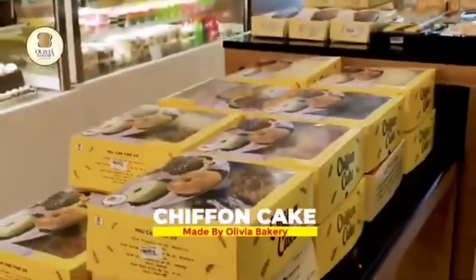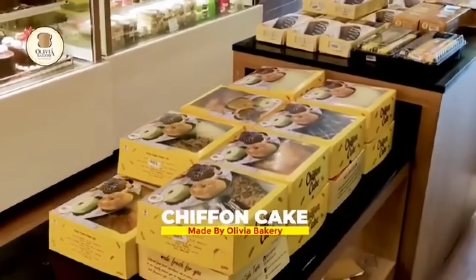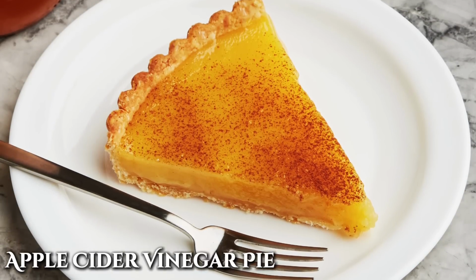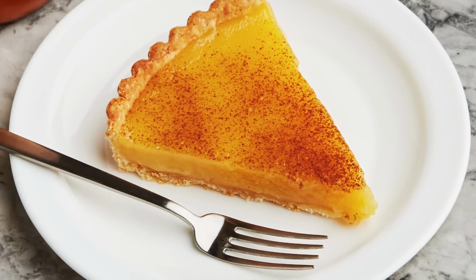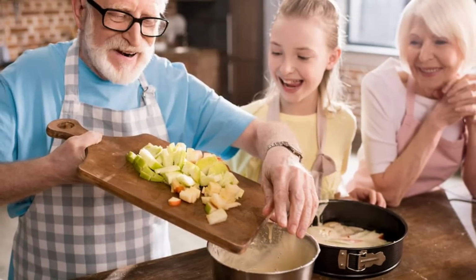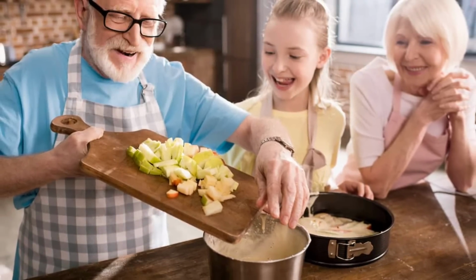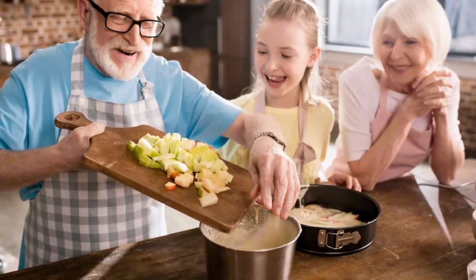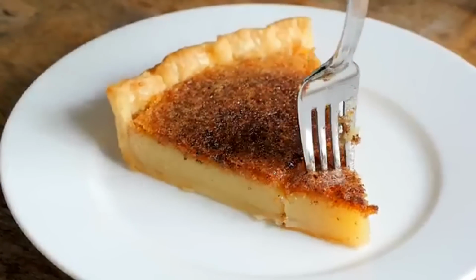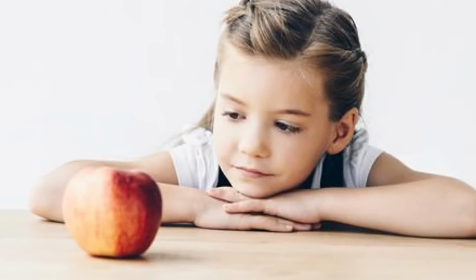This was a pie you could find both in bakeries and in the homes of your family as you would visit, but there was nothing like a fresh chiffon pie right out of Grandma's oven. One blessed thing about the hand of a passionate grandparent cooking for their favorite family members is that they always knew how to get the best out of the bland and boring. Things like apples were suddenly key players in cultural delicacies like apple cider vinegar pie, when before, parents would struggle to get their kids to even maintain eye contact with an apple for more than 10 seconds.